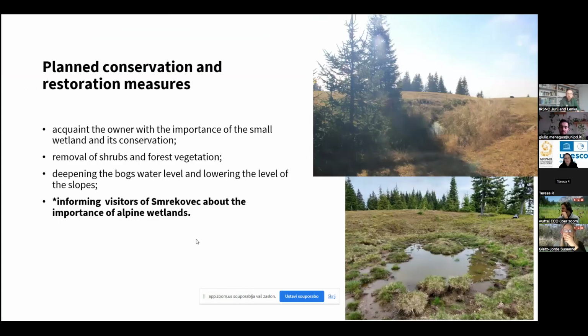For these 2 small ponds, as you can see, we planted that we would like to remove the trees and the shrubs, and that we wanted to deepen the water level of the ponds. But as I mentioned before, because this area is very popular, with a lot of people, we wanted to inform and indulge the importance of wetlands in this area.